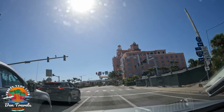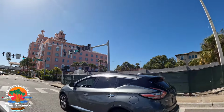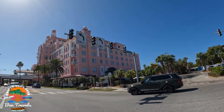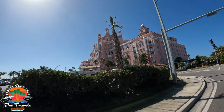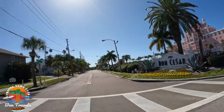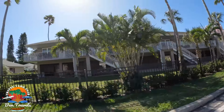So what you're seeing there is the Don Cesar Hotel. It's been around since 1928, and the Pink Palace has proudly stood as a beacon of style on Florida's Gulf Coast. The Don Cesar was the playground for America's elite during the golden age of jazz, where the likes of Clarence Darrow and stars of the silver screen escaped for fun in the sun. You also had the likes of Scott Fitzgerald, who visited often too.